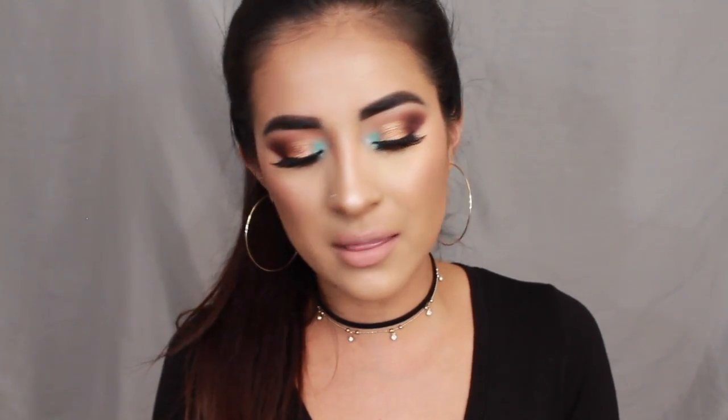So then I have a bronzer. This is my Hoola bronzer by Benefit. I finally finished this up. I'm pretty sure this has been expired a long time ago, but I don't care because it was so good. This is one of the best high-end bronzers I've tried. It's amazing, you guys. I love it. I will repurchase it. I don't mind paying the money for it because it is so good.